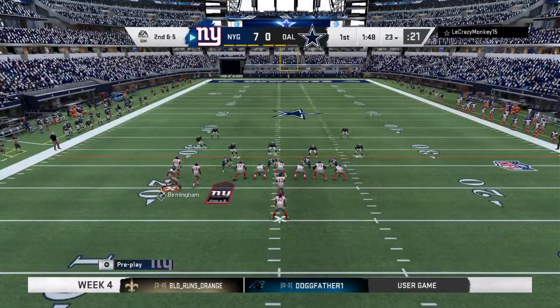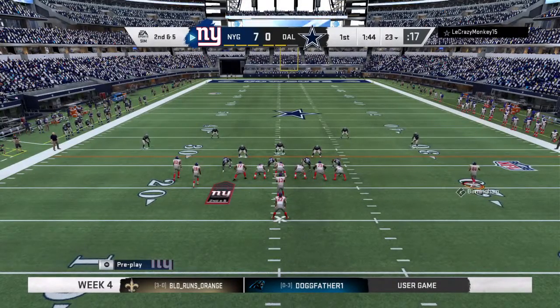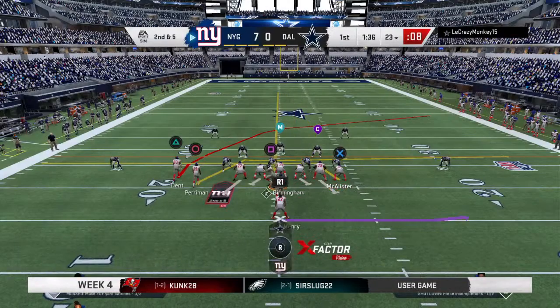Hey, D-line, let's get in there. Let's get in there now. Check, check. Lucky, lucky, lucky. Check. Check, hot route. Hot, hot. Alert. Rush in. Middle, middle. Check safety, check safety.